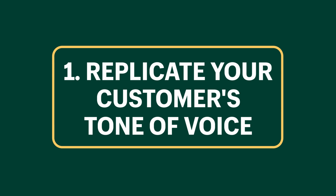So, how do you apply the dark magic of copywriting to your website? How can you harness the power of words to work in your favor? Here are 5 quick tips that can help you out. Number 1, replicate your customer's tone of voice.